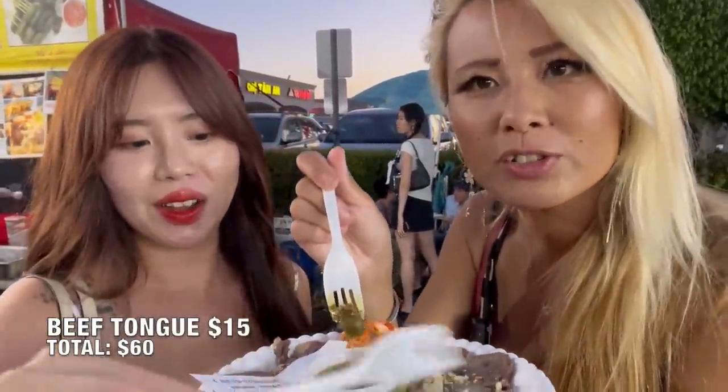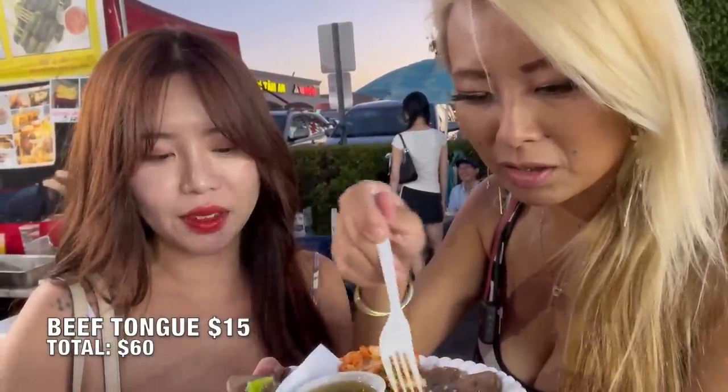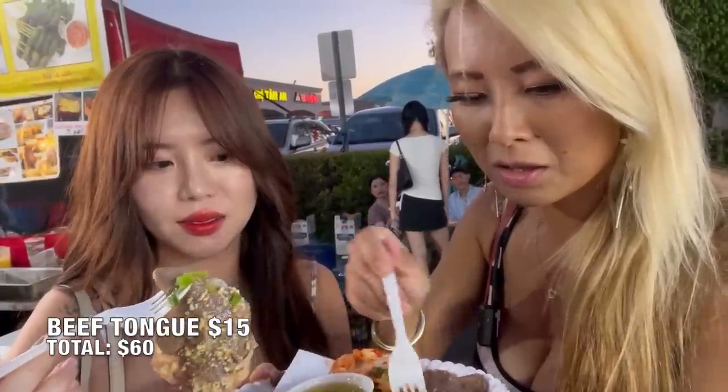All right guys, so we're at this stand now. We got some beef tongue. This is like a chimichurri sauce in the middle. Ooh, I love chimichurri. Look at this. Okay, can I just use my fingers? Do whatever you want. All right, let's dip in there. Ooh, look at that. Mm. Oh my god.